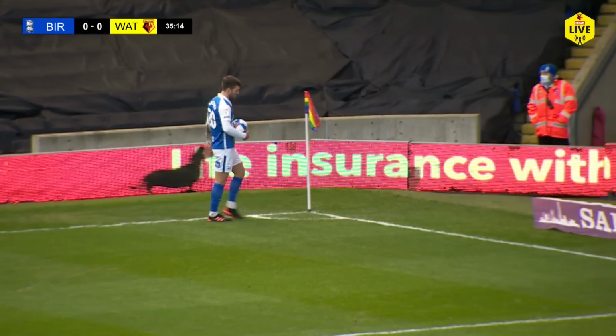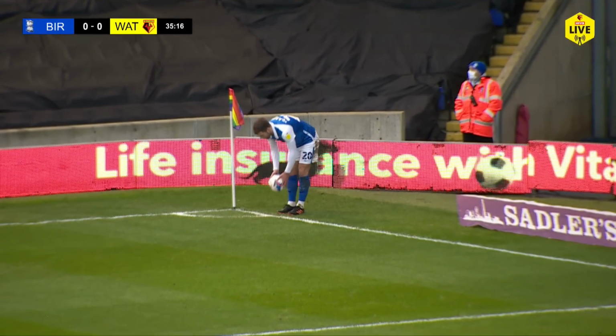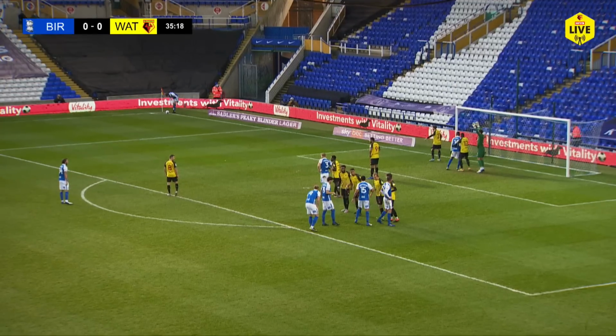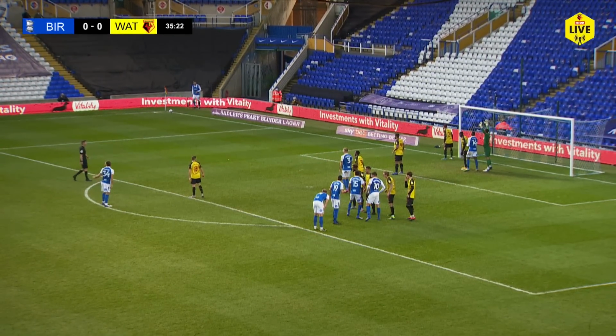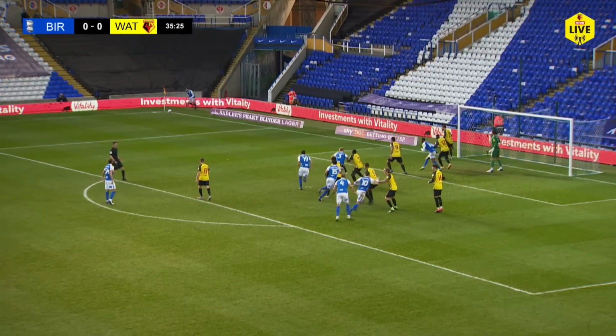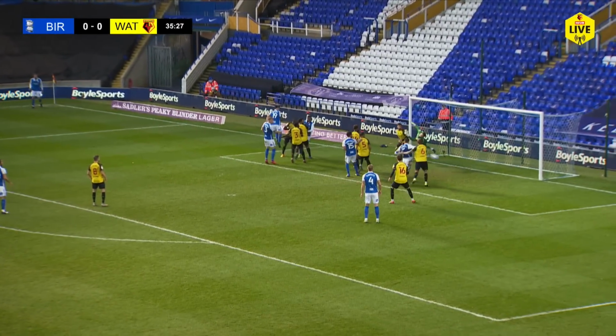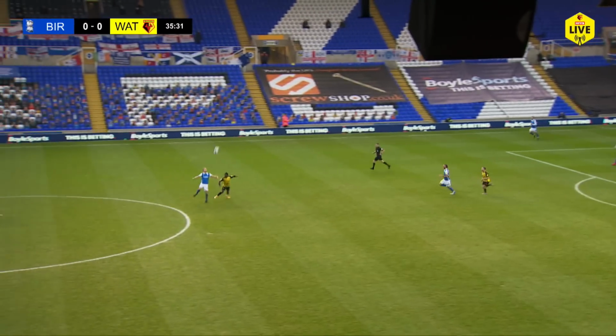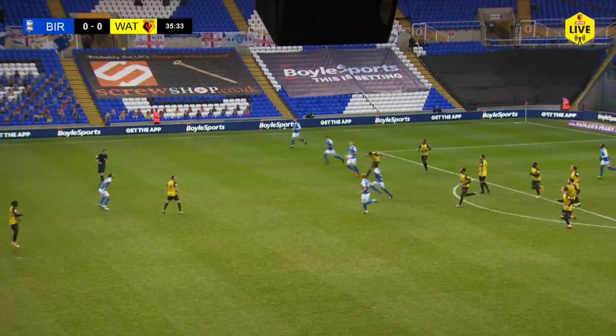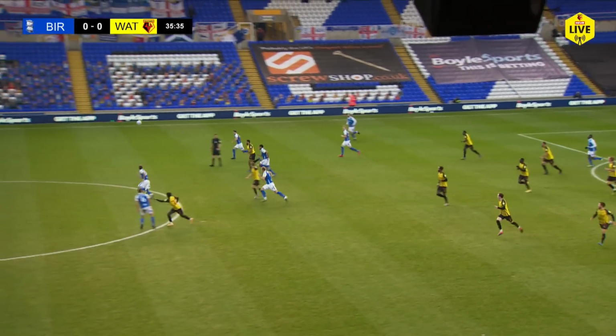Gary Gardner from the left-hand side this time, so it'll be an in-swinger with his right foot. We talked about Garner's quality. Gary Gardner's got exactly the same quality with his right foot. An in-swinger, low in towards the near post, and it's touched on and hits the far post, and Garner clears for the Hornets. Well, it was sort of scuffed in towards the near post.